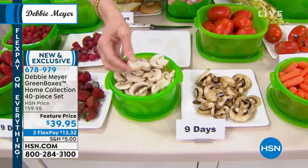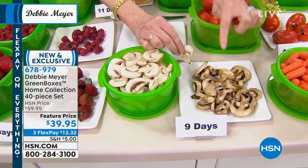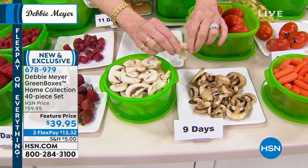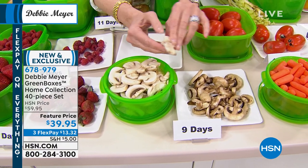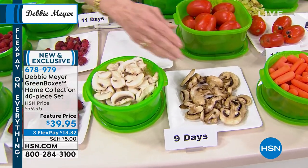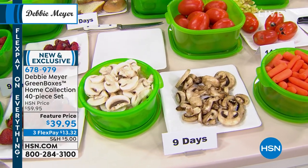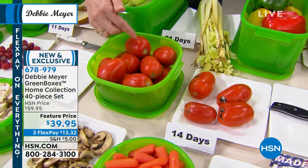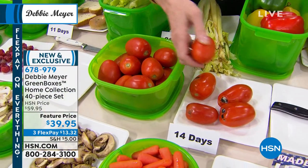So, mushrooms at 9 days. Look, those were horrible a lot sooner than 9 days. But at 9 days, the ones that were stored in my green boxes, look at how gorgeous. You can hear them snap. That's 9 days. Again, where do you keep the thing that you're putting in it? Just do that. I keep my tomatoes on the countertop. Look at the difference.